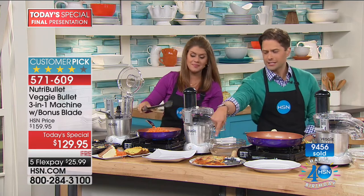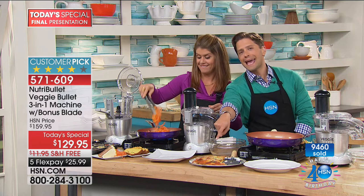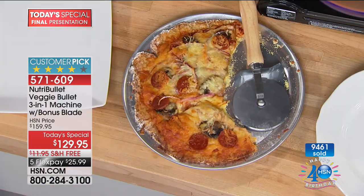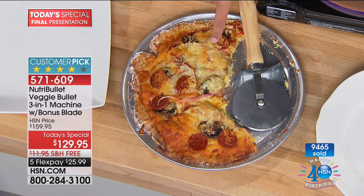Do you realize, by the way, I just got to call you out for a moment. This is cauliflower crust pizza, and it is delicious. That's right, it even got me singing right before my birthday.